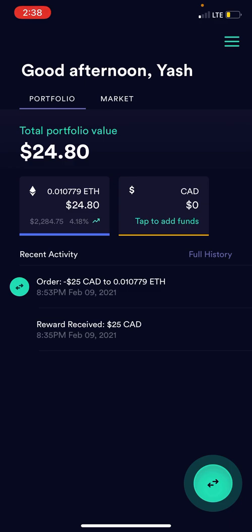There's a difference. Because they don't charge per transaction, or at least they technically don't because they have a $5 cover, the way that Newton makes their money is they have a spread. A spread is a slight difference between the buy and the sell of your cryptocurrency, and that spread is how they make their money.